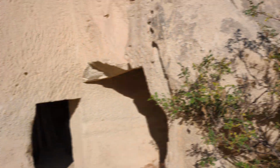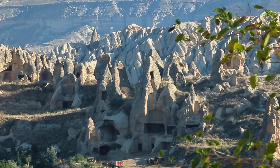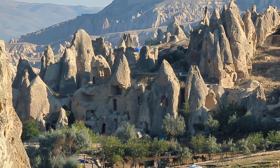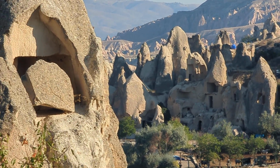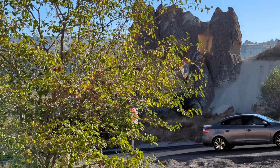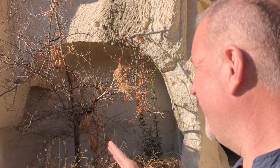We are in Cappadocia, Turkey, and the amazing thing is that from about 1500 years ago back to 700 BC, people lived in these dwellings that they dug out, and they're all over the place. If you look around here and you zoom out, there are houses in all of those volcanic formations that people have dug out, and it is this entire region. It's just absolutely amazing.